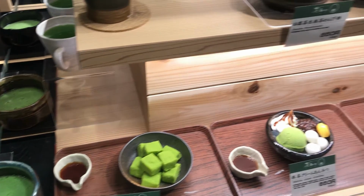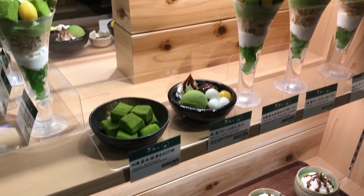Because the tea is powdered, it can be added to just about any food to give it a green tea flavor.